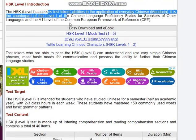This exam assesses test takers' abilities in the application of everyday Chinese. It is the counterpart of the level 1 of the Chinese Language Proficiency Scales for Speakers of Other Languages and the A1 level of the Common European Framework of Reference.